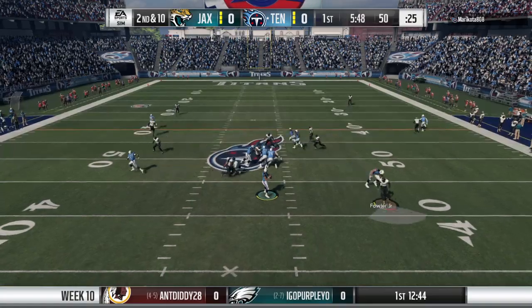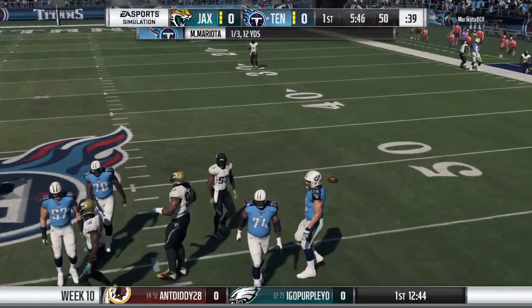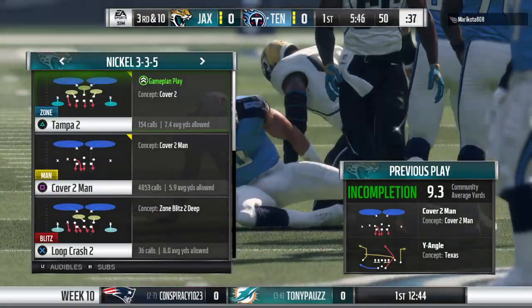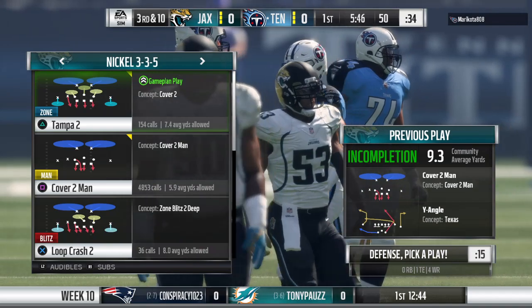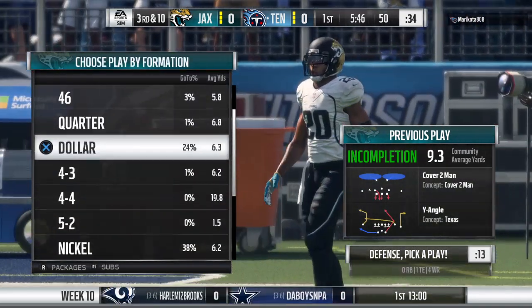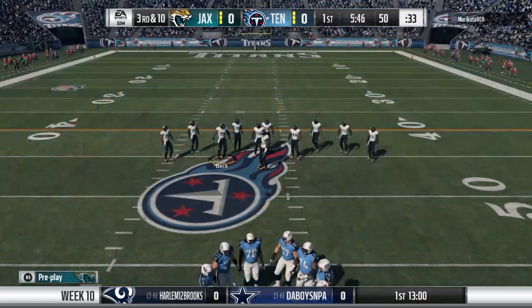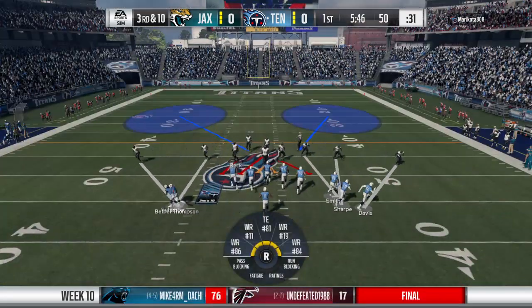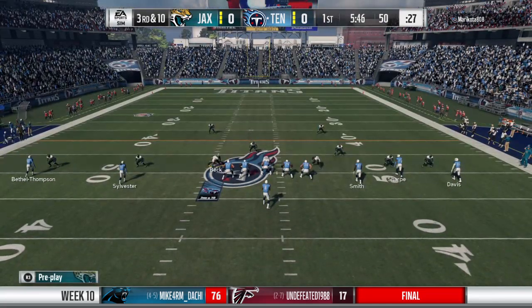From the gun, Mariota. And he takes a shot on the release as this will be incomplete. I think he had to unload that one before he wanted to. He was right up in his grill. I think he was a dentist there without a license, don't you? Just not enough time for the play to develop. Just lucky it wasn't a fumble, really. So incomplete on 2nd down. Now they'll look to convert here on 3rd.